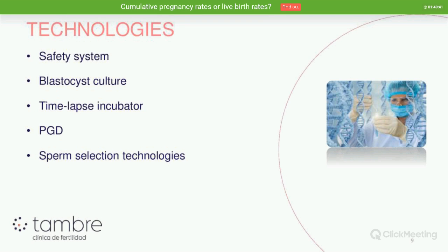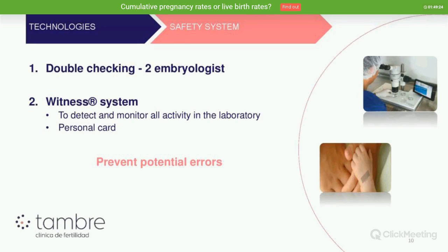I would like to highlight the particular technologies in the lab: the safety, the blastoculture, the time-lapse incubator, the pre-implantation genetic diagnosis program, and the sperm selection technologies. To start with the safety, I recommend to choose a clinic that has a double checking system, which means that 2 embryologists will check every step of the process in the lab.